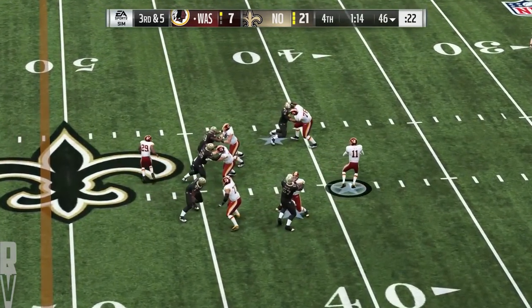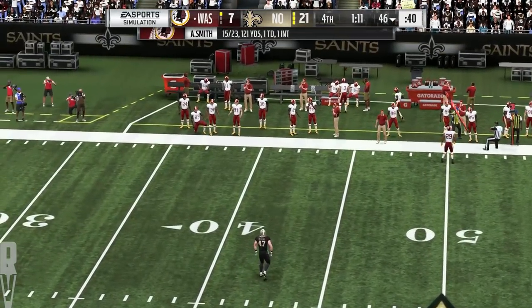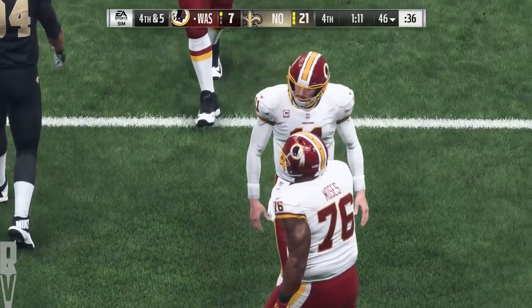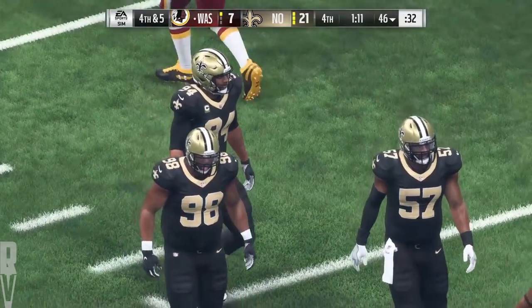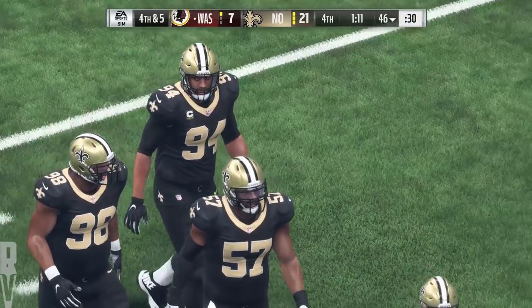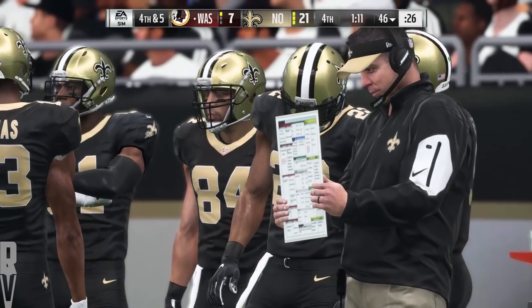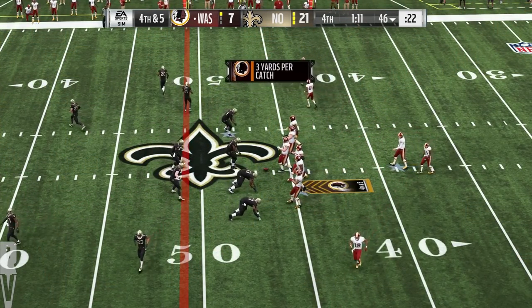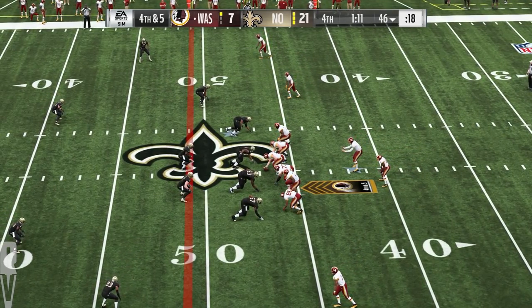A shotgun snap for Smith. And he'll just toss it away. So he throws it away, and that brings up fourth down. And I think we'll probably see him go for it here on fourth down. No reason not to. Down a couple of scores, they have to try and make something good happen. And they're indeed going to go for it here on fourth down. So trailing here in the last quarter, let's see how this plays out.